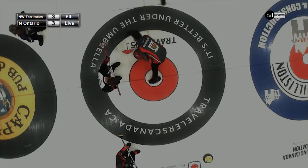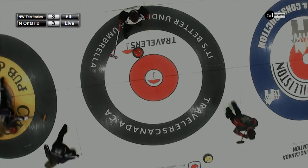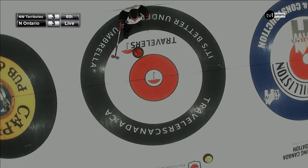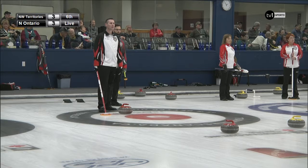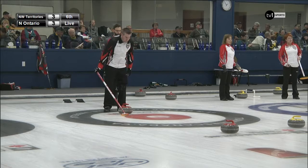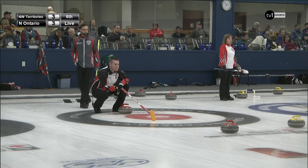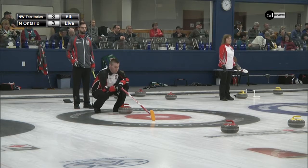Not a bad shot. No. That was from her second Devin Bouillon, and Devin's been curling 2 years. There you go. What a chance being here at the Travelers Championship. The National, yeah. The National, just really, it's the Briar or the Scotties for club curlers. Absolutely.